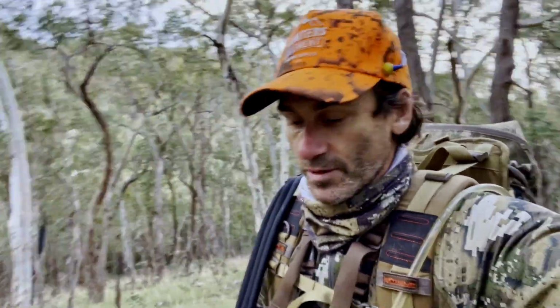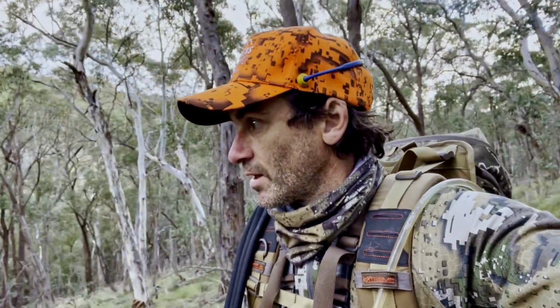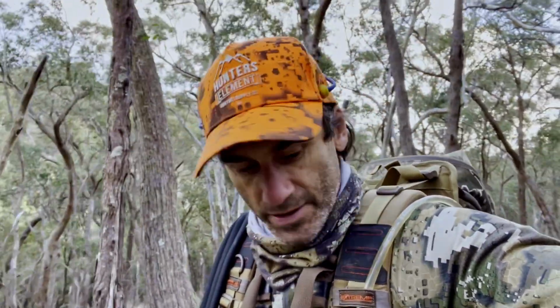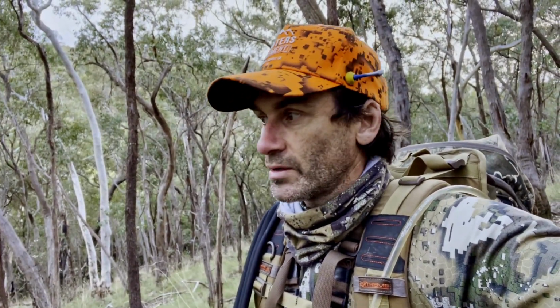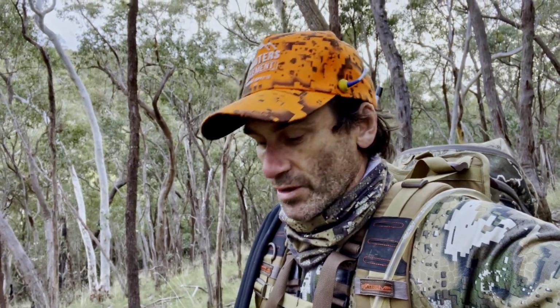Got camp set up, so just come out for a walk around a couple of the other gullies near the wallow just to see what it's about. Make our way back to the wallow and just sit on a wallow for a little bit.